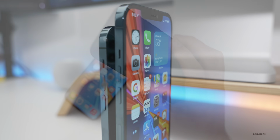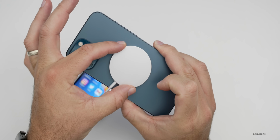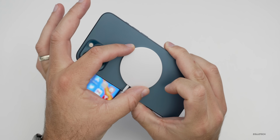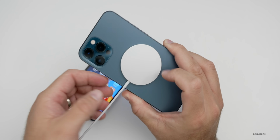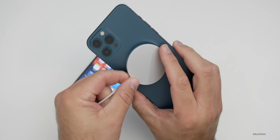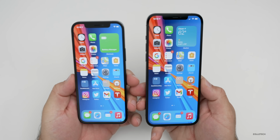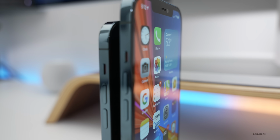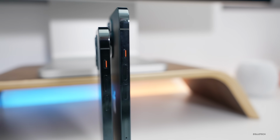So both of them support MagSafe this year, where it will fast charge wirelessly using the MagSafe adapter and charge at 15 watts. However, if you use a wired charger with a 20-watt adapter, you can charge 50% in 30 minutes on either. It will slow down after that and take about an hour and a half total to charge depending on your phone. And so both of these are very similar, and it really comes down to size and battery life, I think, for most.